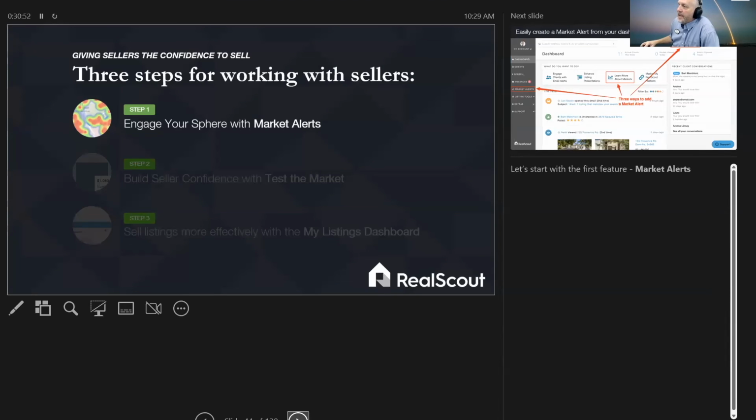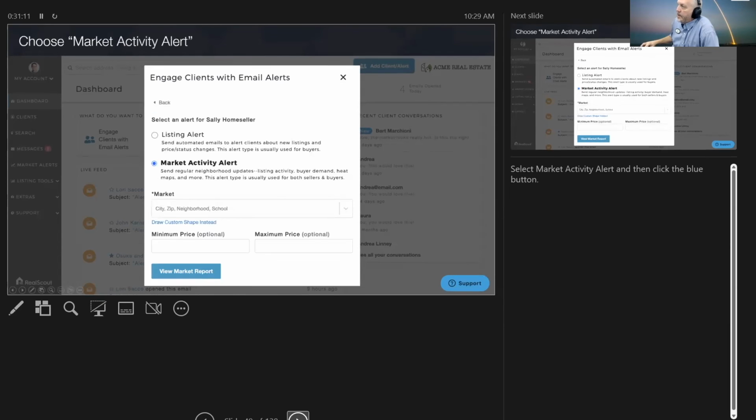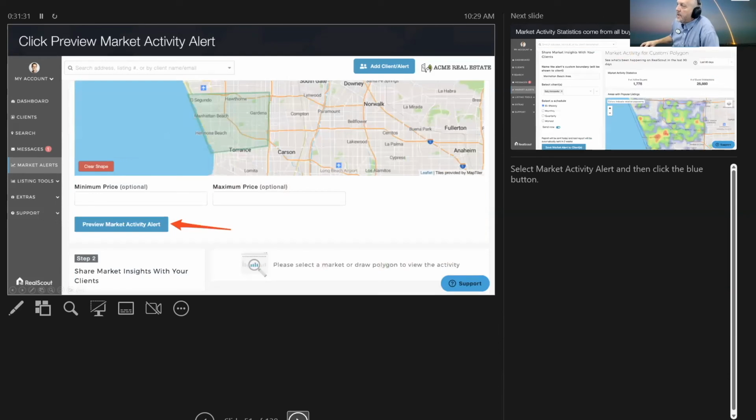Okay, so first we're going to engage our sphere with the market alerts. Market alerts, you can get to in 3 different ways. One from there, right here, and then when you're adding a client, you can set up the market alert directly from within that view. This should look familiar. We're creating that new client. When we do, you get the market activity alert, and this is where you can come in. This is even simpler than doing a listing alert. 9 times out of 10, all you're doing is putting in the zip code, the city, or even a school zone that they happen to be interested in.